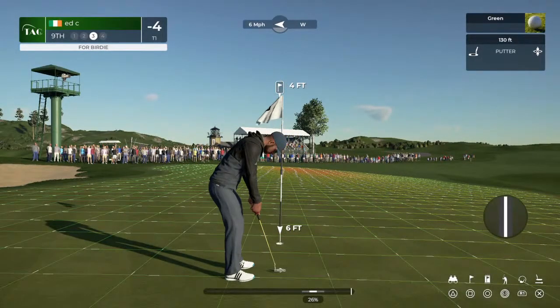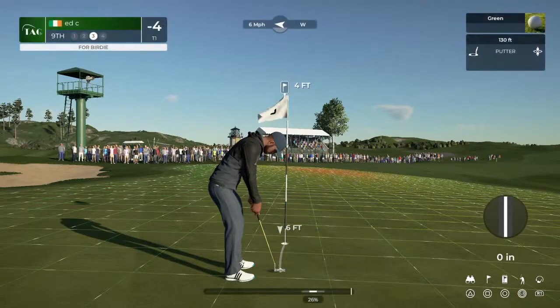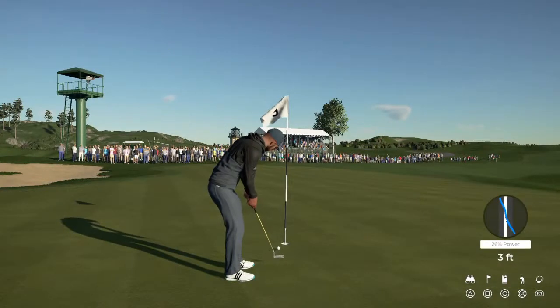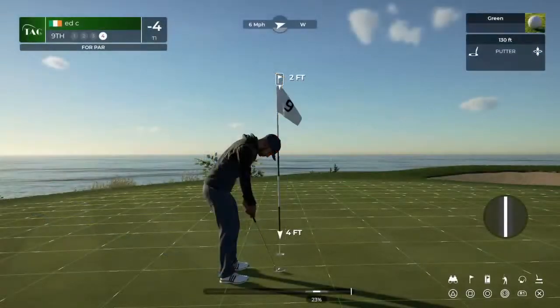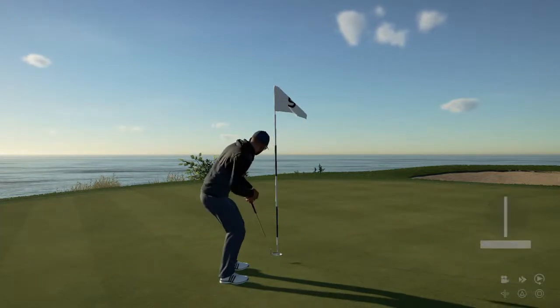This putt's about 4 feet from the hole. Ooh, right by the hole. Big putt for par coming up. Job done. Let's head to the next.